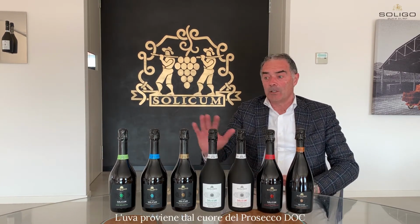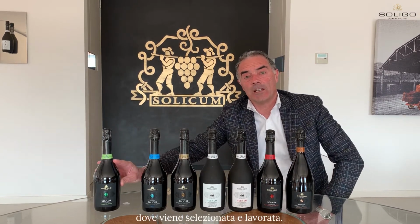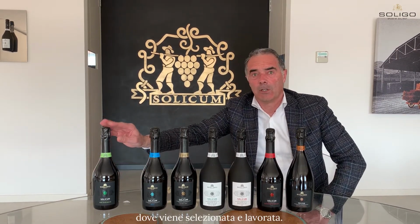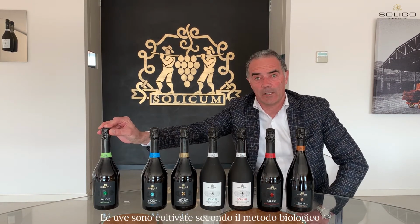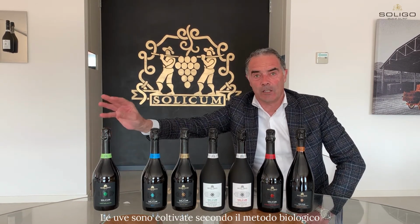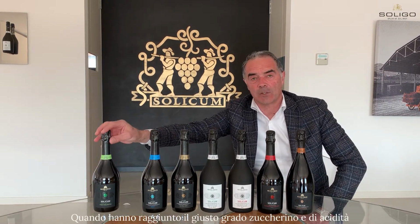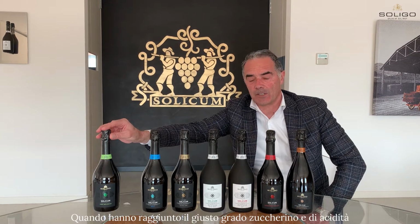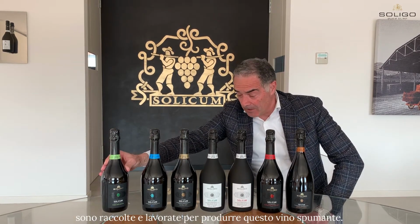The grapes are from the heart of Prosecco DOC, in the province of Treviso, where all of them are selected and processed. This is a brut with 11 grams of residual sugar. The grapes are biologically grown and supervised by our agronomists. When they have reached the right sugar and acidity level, they are harvested and processed to produce this sparkling wine.